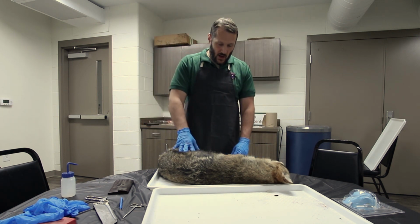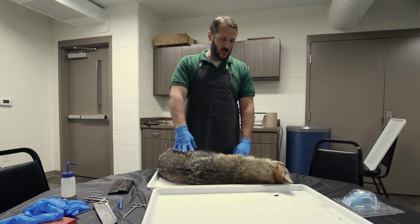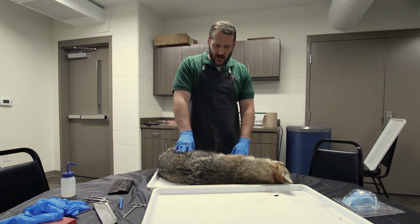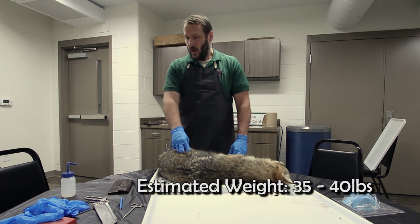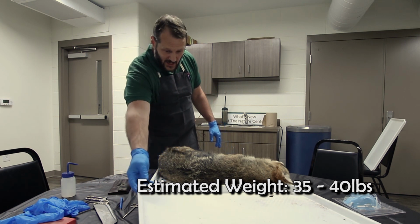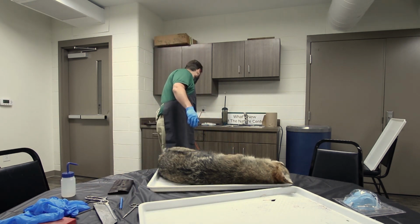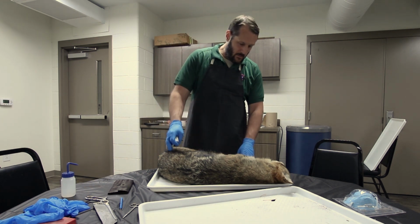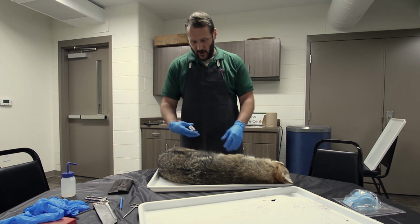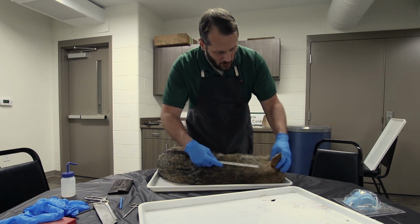So we couldn't weigh this animal. It was too large for the reference range of our scale. But I estimate that this particular coyote probably weighs between 35 and 40 pounds. So it's a good size canid. It is related to wolves, gray wolves, red wolves, and even to the domestic dog. You might see some similarities there. But this is, of course, a wild animal.